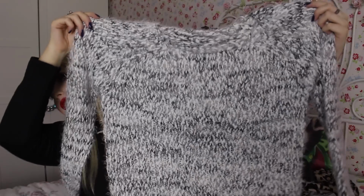Thank you very much. Oh, this looks really cozy. This is by Amara Rea. Oh, it's Tokyo Laundry again, I think. And that is this big, cushy, soft, gorgeous jumper. It's so soft and lovely. Cannot wait to wear this. But yeah, that's really cute, thank you.